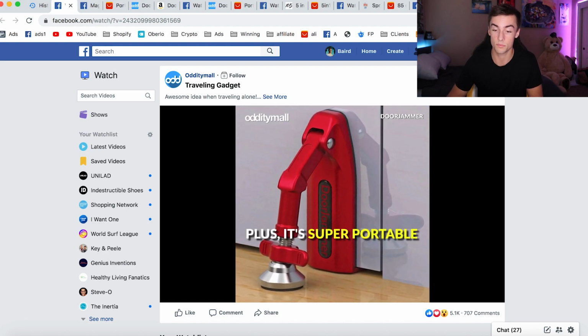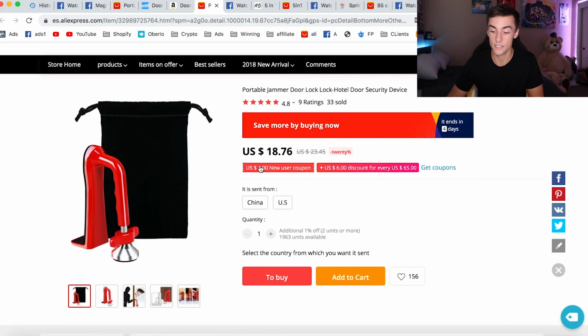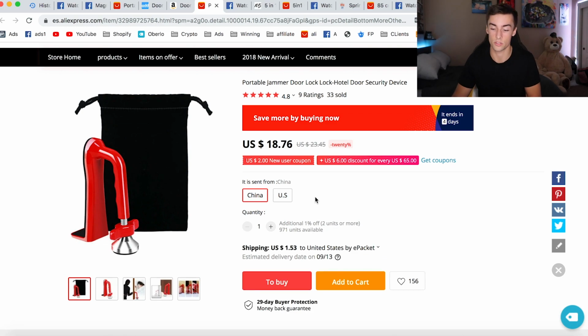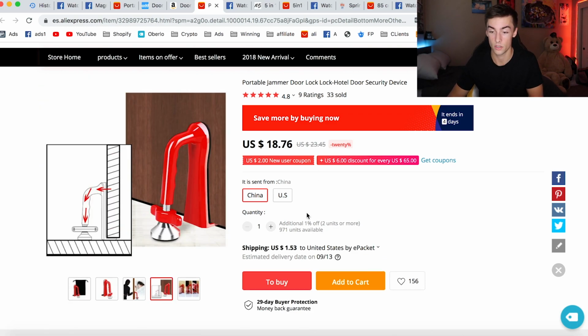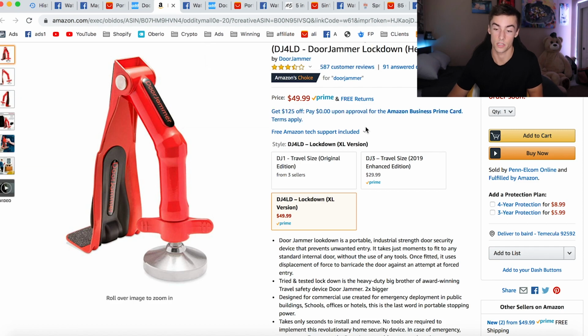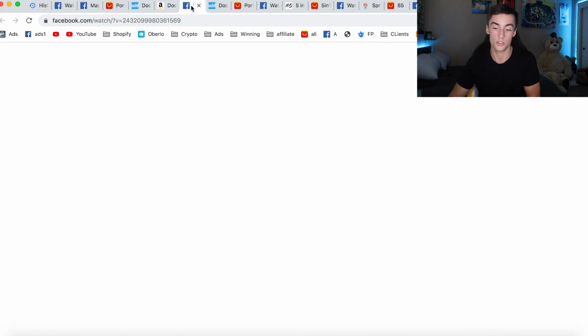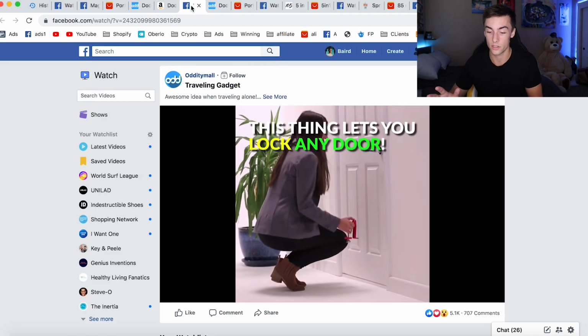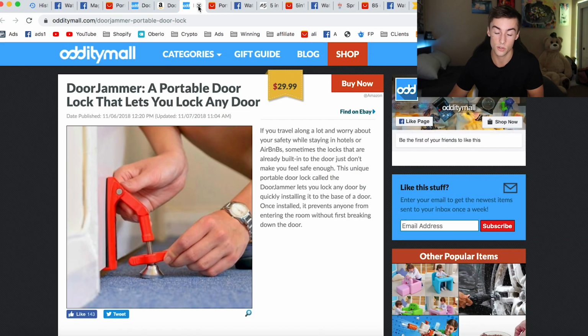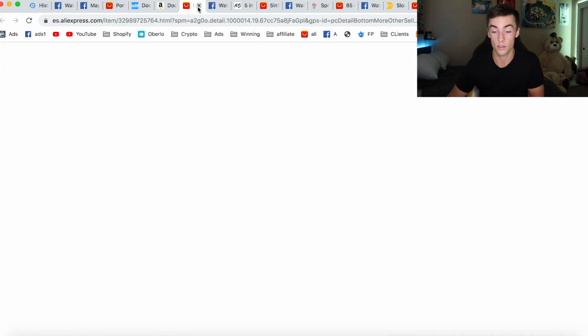You can get it on AliExpress for around $18.99 shipped from China with $1.99 shipping, so around $21 or so. And this store is selling the travel size one for $30 on Amazon and $50 for the bigger one on Amazon as well. So this seller ordered inventory of this product so they can get away with a little bit smaller margins, but usually you want to sell this for around $39 to $49 on your store because you're getting it for around $18. So that gives you around a $20 to $30 profit margin.